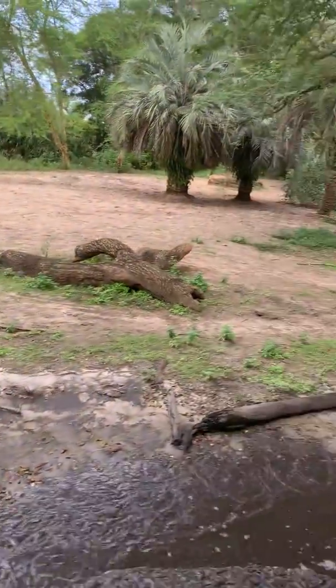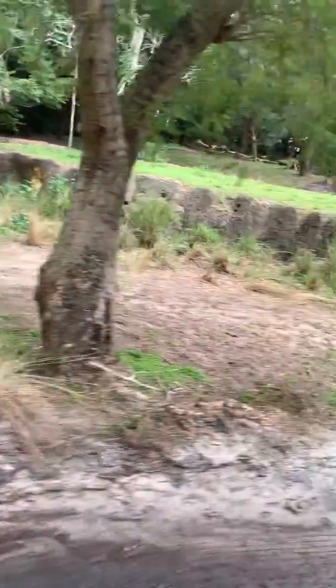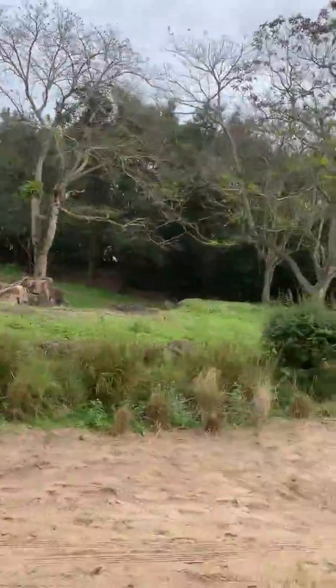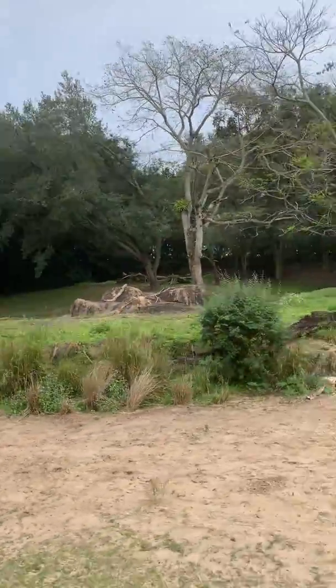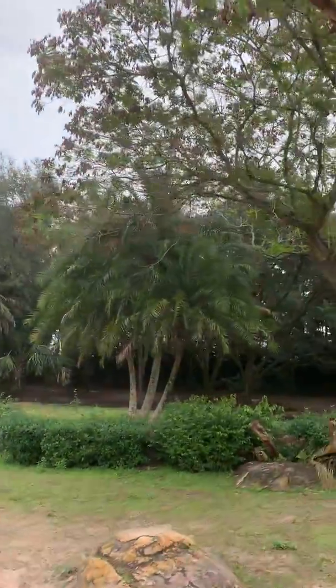Okay, I can see some movement up ahead. It's not a rhino, but it's something that's really fast. Yeah, it's on the move. I can also see the kopjes to the right through the brush, so we're definitely going to head up that way. Yep. Looks like 3 cheetahs over to the left, 2 laying down and 1 walking around.